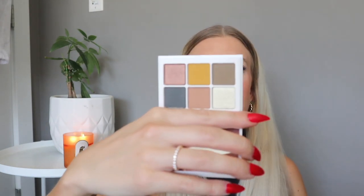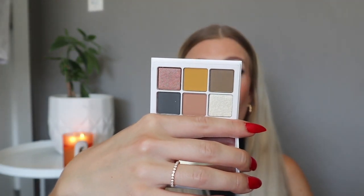And the way they work, you can actually snap them together. So if you already have a few of these, you can snap them together, which makes them really good for traveling. So let me show you what this looks like. This is the Cadet palette. How gorgeous are those tones?